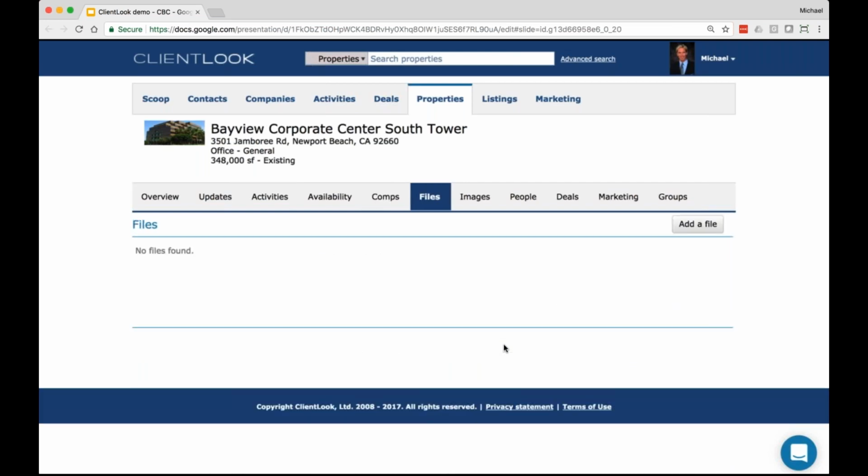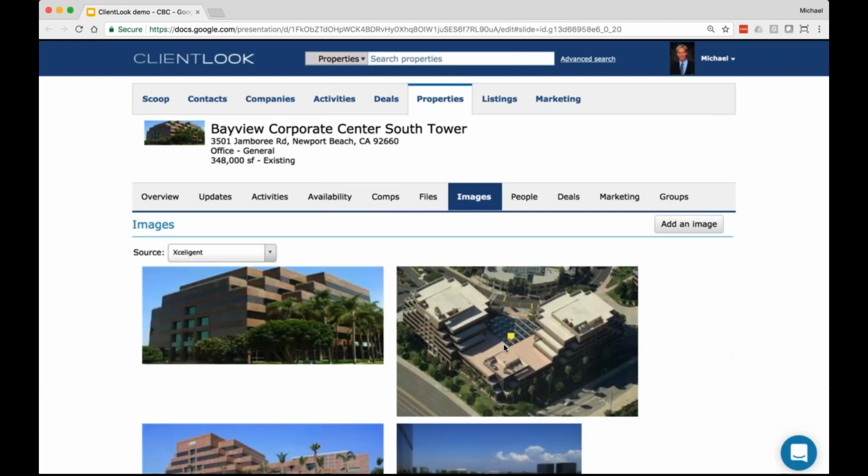Files is your digital archive. So this is something that takes a little bit of rethinking, because most of you are probably still used to having these big, thick stacks of files for every deal. A couple of suggestions I would have for you: number one, think about what you can scan and move into here. Or first and foremost, think about what you shouldn't or don't need to print in the first place. But this property record becomes your permanent archive for everything digital that you ever want to store with this building forever. There's no storage limits in ClientLook, so don't be afraid of hitting some limit. Just load this up with anything pertinent to the property.